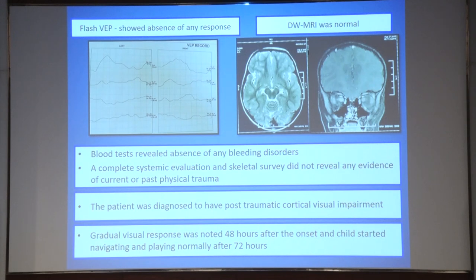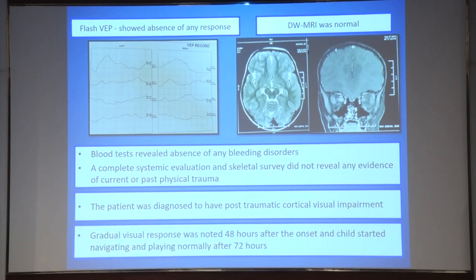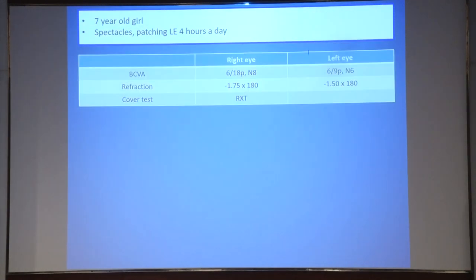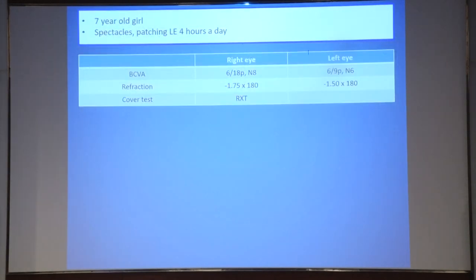A diffusion-weighted MRI was completely normal. A skeletal survey and a complete pediatric evaluation was done, and the patient was diagnosed to have a post-traumatic CVI. Patient was admitted and observed and started showing a response in visual acuity after about 2 days and was normal after 3 days. So in this case, I particularly wanted to present just to highlight that when you see retinal hemorrhages, then you really need to do a detailed systemic evaluation, especially looking for old healed fractures.